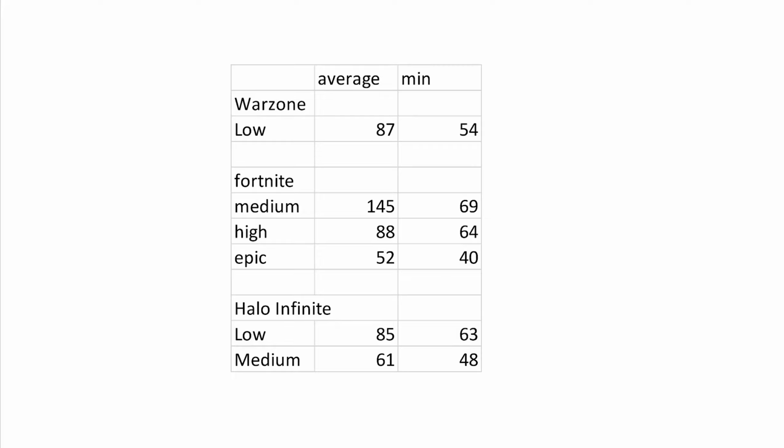Moving on to Halo Infinite, which is a newer game and is more demanding on the GPU, same as Warzone. You're having the same problem where if you move up from low settings, you're going to have a hit to your performance with decreased FPS, which can cause some stuttering during the multiplayer part of the game. However, during the campaign mode, you probably won't have much of an issue there.